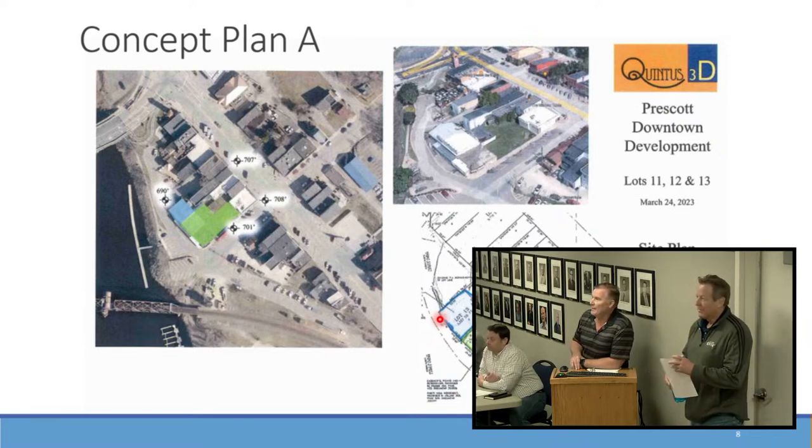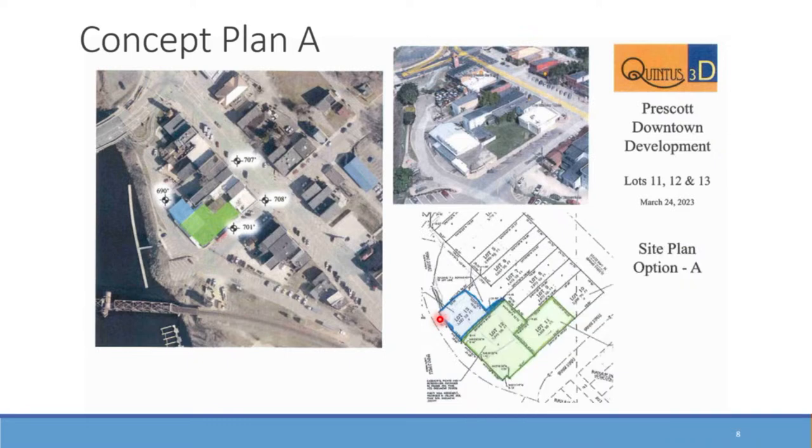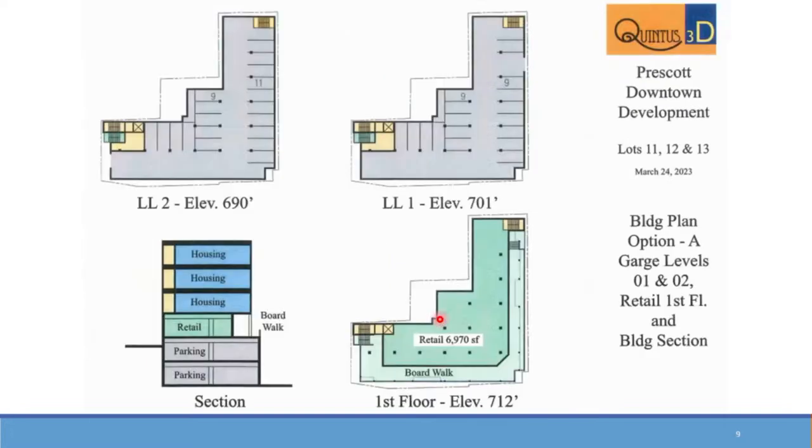And so with that, we hired an architect, and we've got two options right now, option A and option B. And they're not final by any means. There's going to be some changes, certainly, and as we discuss with you guys, of course. So, yeah, I think we can go ahead and go on to the down arrow. There we go.